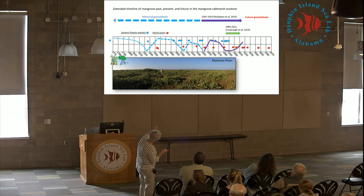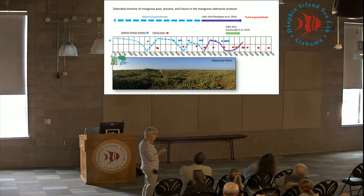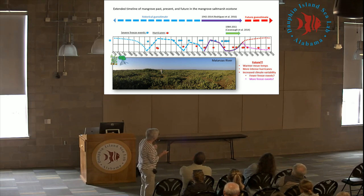But then after that, we have these hurricanes, and mangroves would have accumulated after that. Then they would have died again after the freeze and accumulated. So this is my guesstimate of what the past 300 years has been: one expansion and contraction after another. What we're seeing now, we're in an expansion mode. But what about the future? I can guesstimate about the future.